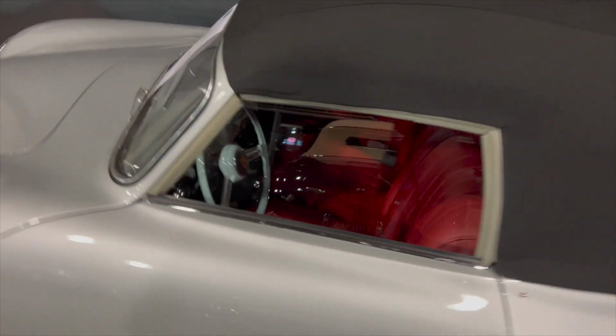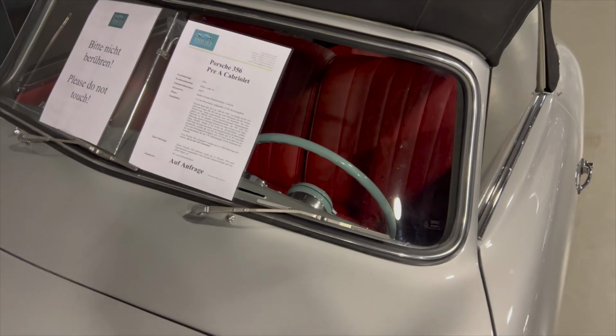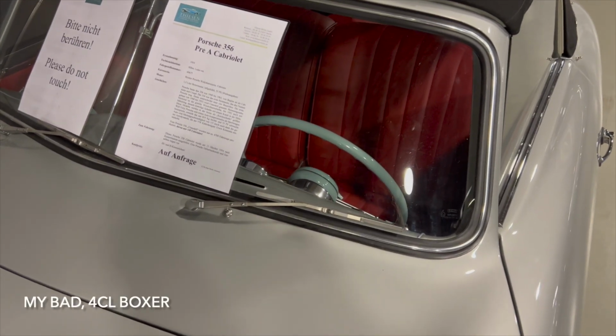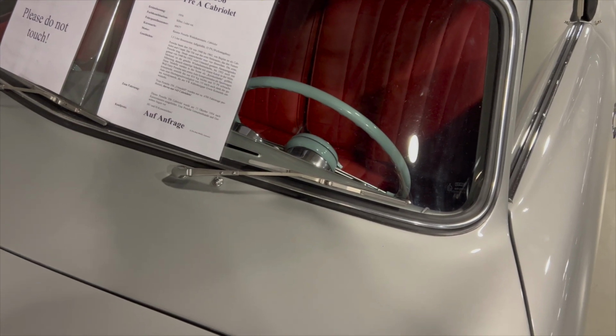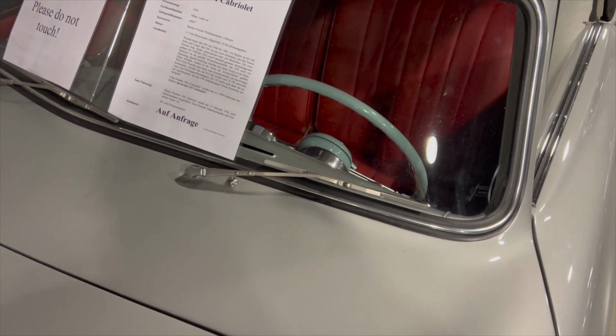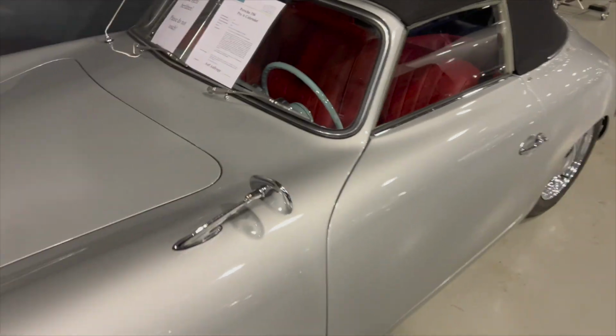I mean, it's probably not an extremely fast car. I'm not sure what type of engine it has. I'm assuming it has a 6-cylinder of some sort. Let's take a look. This is the 1954 model. And, oh wow, this is a very rare car, honestly, the Cabriolet version.